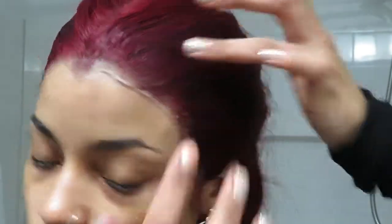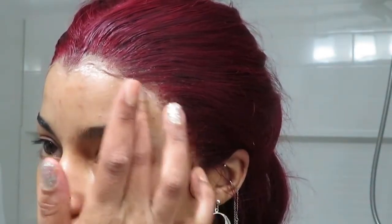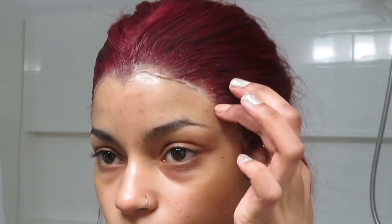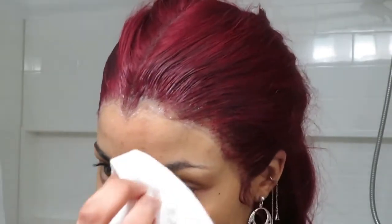And then I'm going to be taking GOT2B glue and applying this really thinly all around the hairline and pushing it and smoothing it under where the lace is going to go. I'm then using the end of my rat tail comb and this little baby hair tool and applicator tool to just secure everything into place, and then blow drying on cool again to really set everything as well.